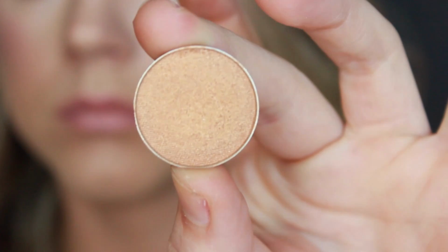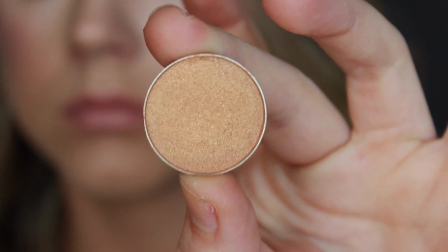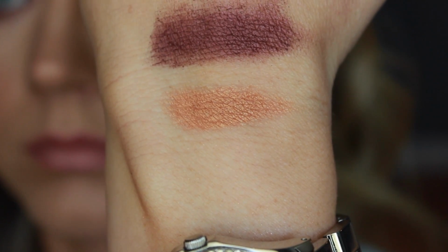So I have one more eyeshadow and then I'm going to talk about two pigments that I love as well. Glamorous. This one is perfect because it's an extremely wearable copper. If you have blue eyes, you'll love Glamorous. It's similar to Amber Lights.